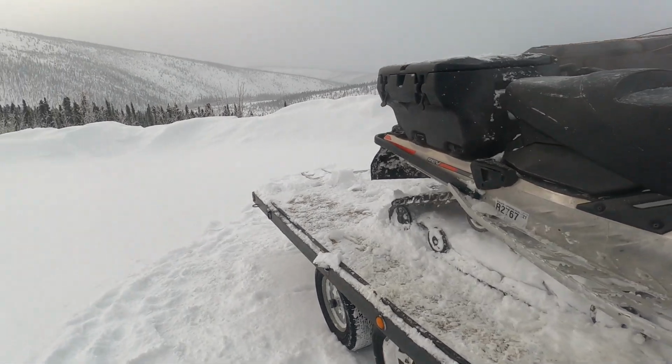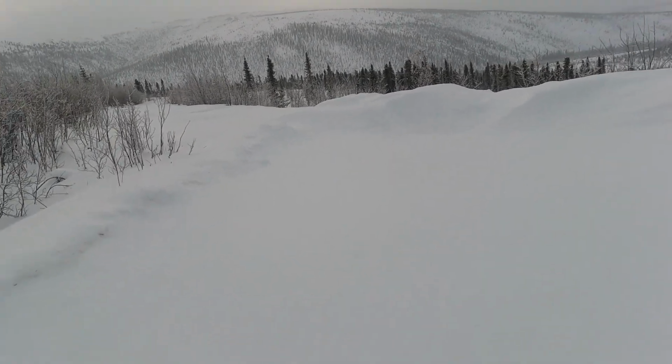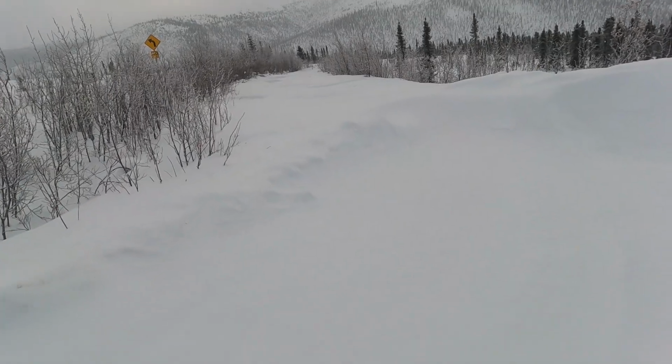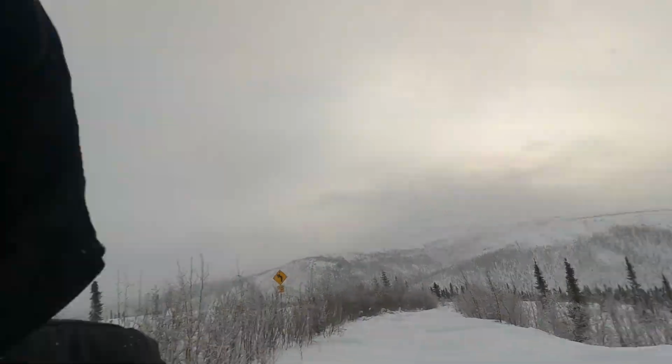Good morning, everybody. We're out here on the trap line today. We got a lot of snow since the last time you guys were there. That's our trail, so it's going to be quite the adventure. This morning, I'm getting a little later start offloading.